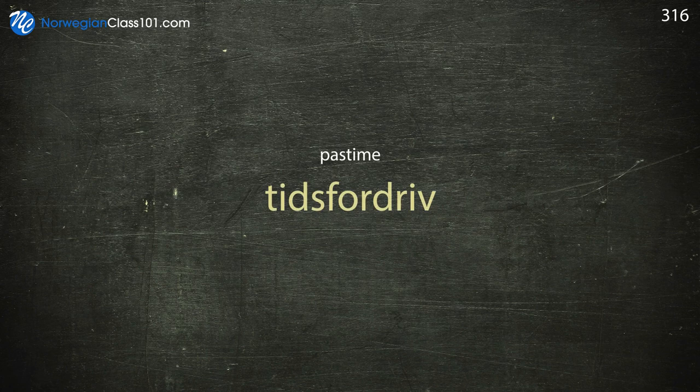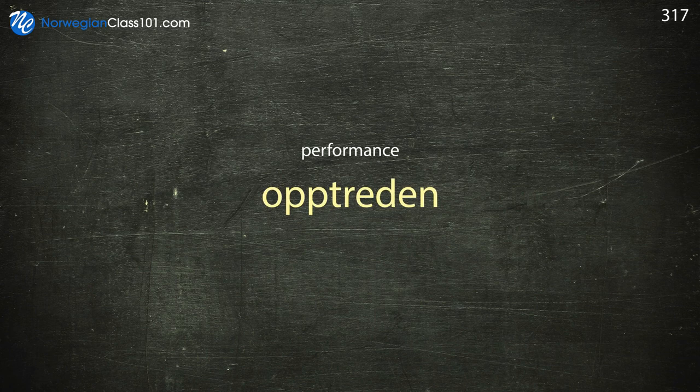Park. Party. Fest. Passport. Pass. Pastime. Tidsfordriv. Performance. Opptreden.